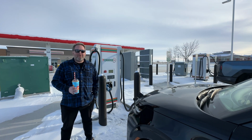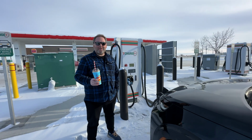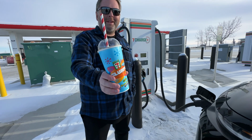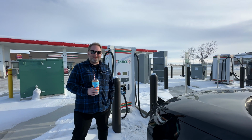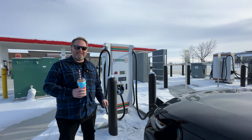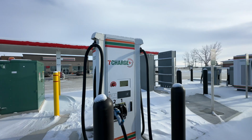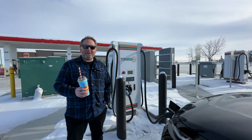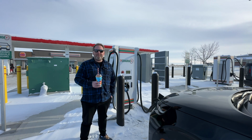Today we are going to check a new charger out, and if you're from North America, you know that 7-Eleven is famous for Slurpees, but now they also decided to get into the EV charging game with 7Charge. Very nice, original name for their chargers. So yes, we're gonna test it out today, see if it's any good, because this location is actually quite interesting.